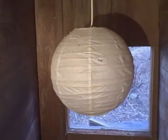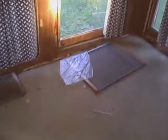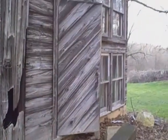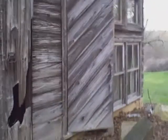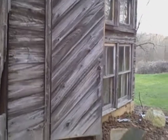Okay, I'm sorry about the edit, but what happened was my batteries got drained while I was in there on this little camera. And as I came back, I saw this door move, but it's probably just the wind. So let's go back upstairs and try to look at the upstairs part again. It's getting a little darker.